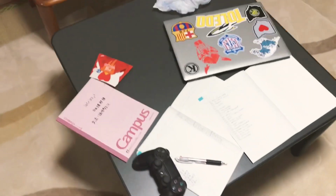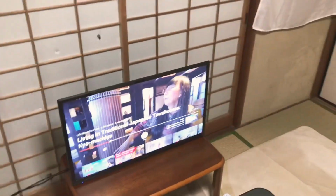This table is actually a kotatsu. And for those who don't know what a kotatsu is, it is basically a table that you're able to put a futon on, plug it into the wall, turn it on, and it heats up the bottom of it. So it keeps everything under the futon really nice and warm, though make sure you don't stay under there too long or you can get a severe burn. Right next to that I have my TV set up over these sliding doors that lead outside, which give me some space in between to keep the outside temperature not too close.